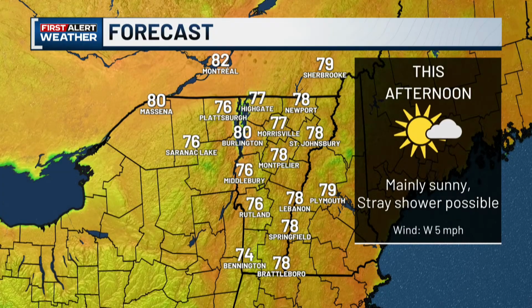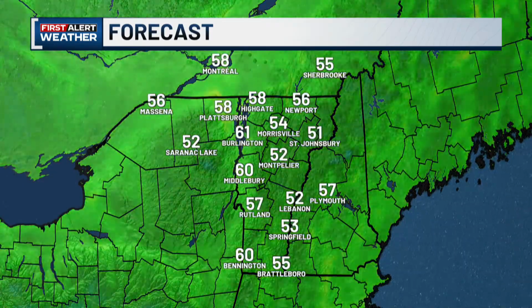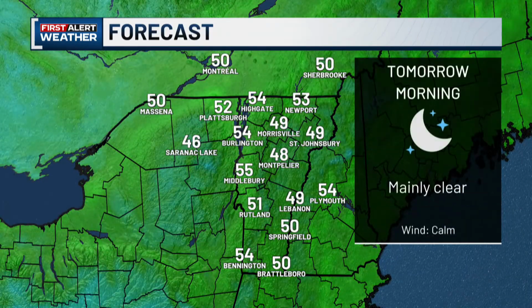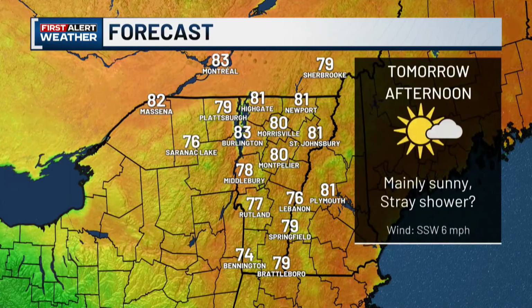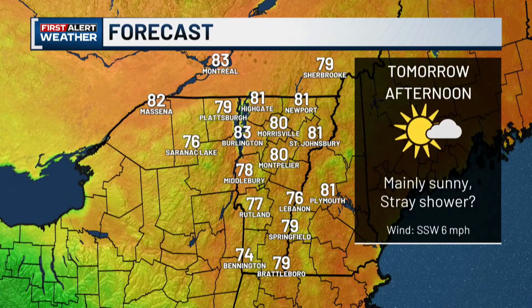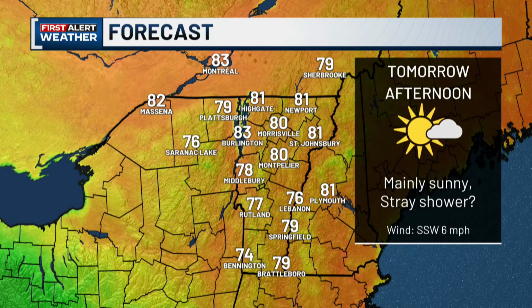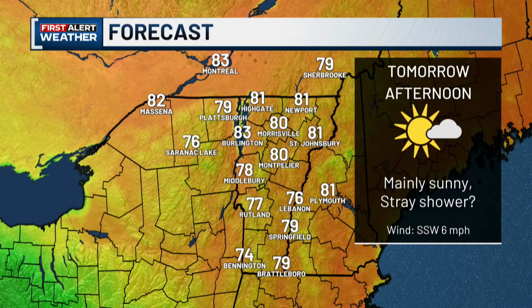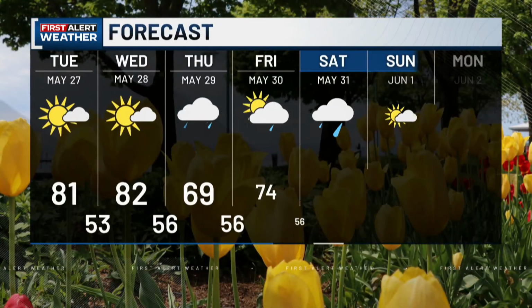Today, temperatures mid to upper 70s, lower 80s, plenty of sunshine overhead. Stray shower here and there possible, but most of us stay dry and sunny. Tonight, overnight lows, they'll fall back into the 40s and 50s, mainly clear skies overhead. We head into your day tomorrow. Most of us are hanging out again in the mid to upper 70s and lower 80s tomorrow afternoon. Plenty of sunshine, maybe a few more clouds filtering that sunshine just a bit. Again, a stray shower possible here and there through the afternoon hours for your day on Wednesday.